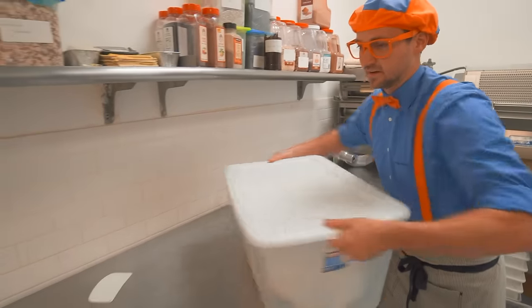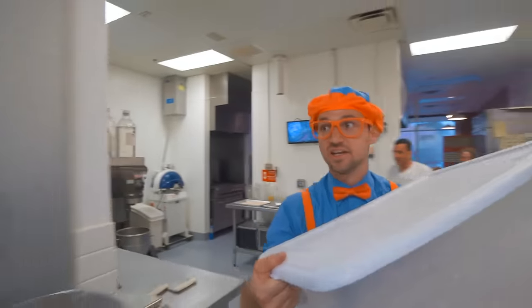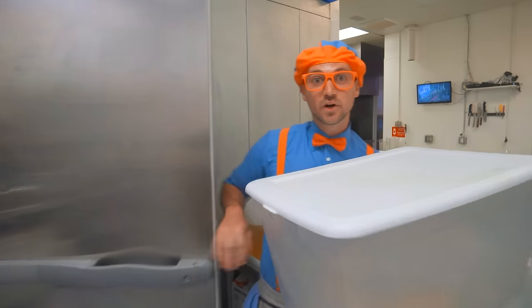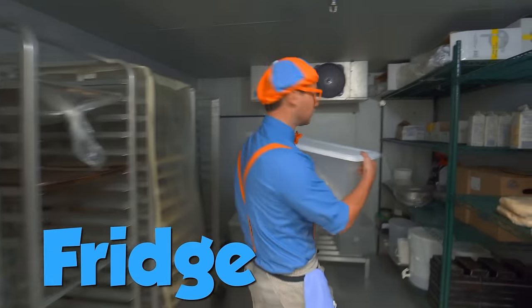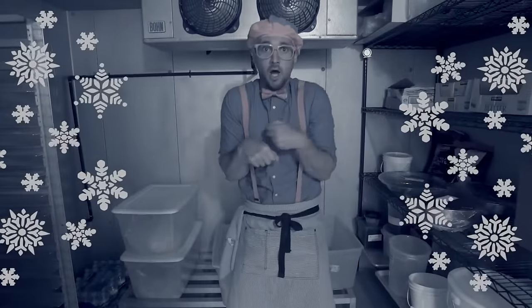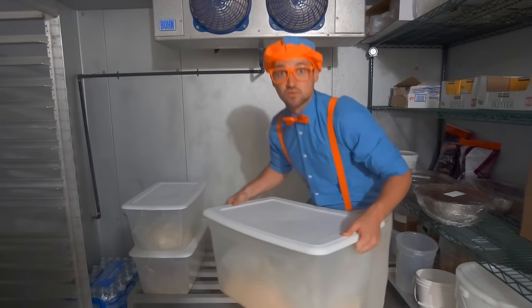Perfect. Now we need to put it in the fridge. And the fridge is this spot right here. Whoa. Just like where you keep all of your foods, your cold fruit foods, this is a fridge. It's really cold. It's so cold. Okay, this one is ready.